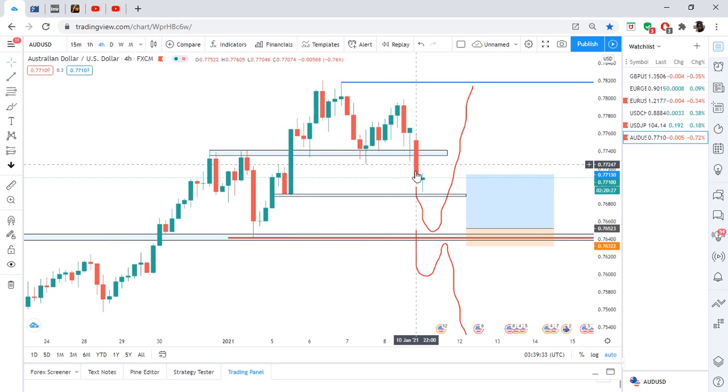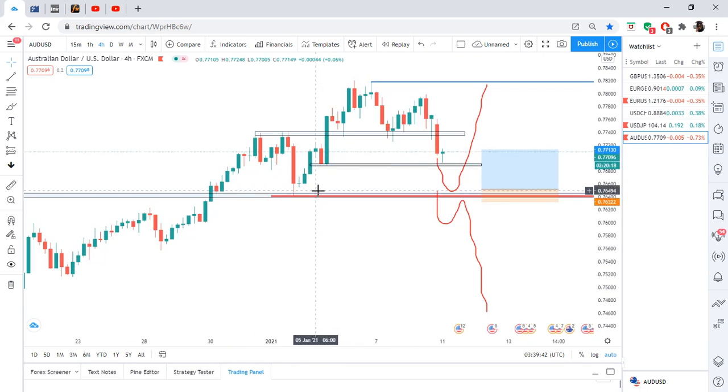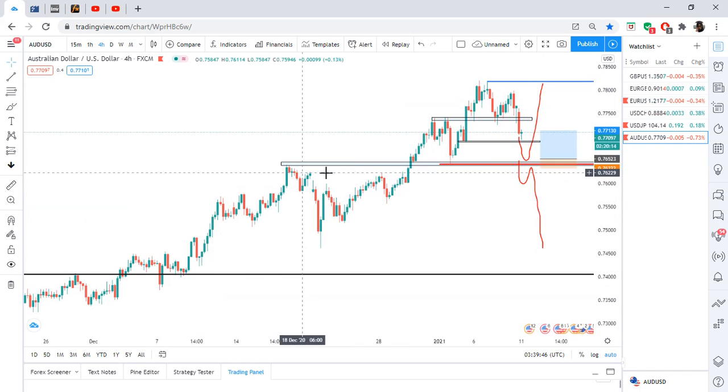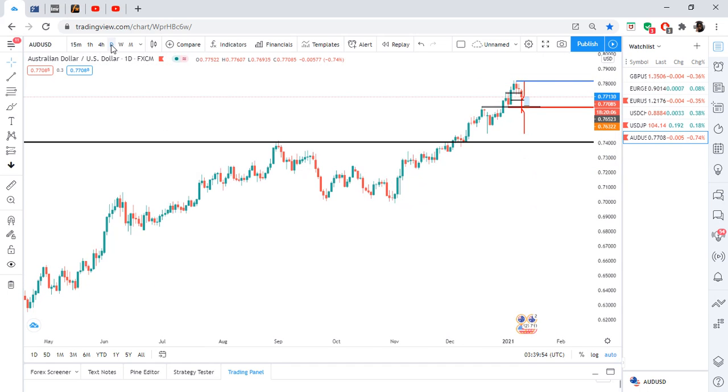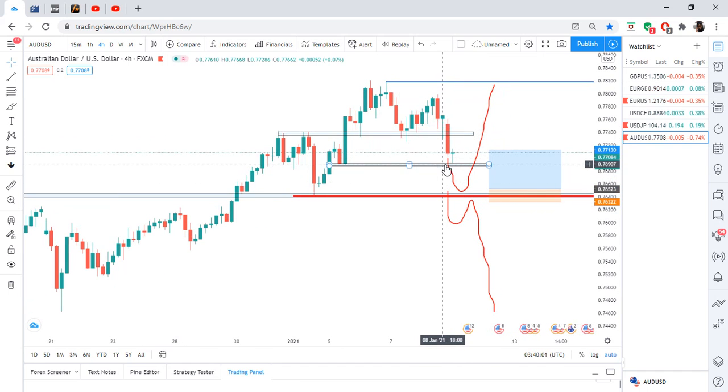As you can see, it broke through here, then there's another support structure here, and because this is a minor support structure, and this one is one of the strong ones as well, coming also from the daily, as you can see, this is strong.